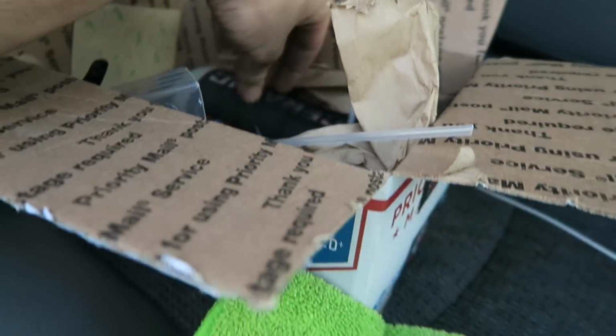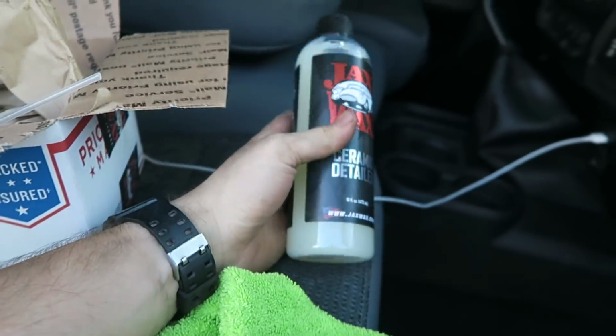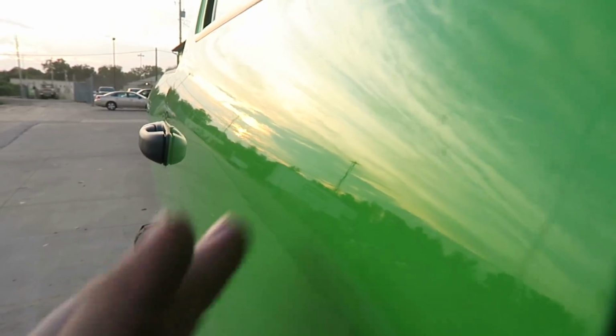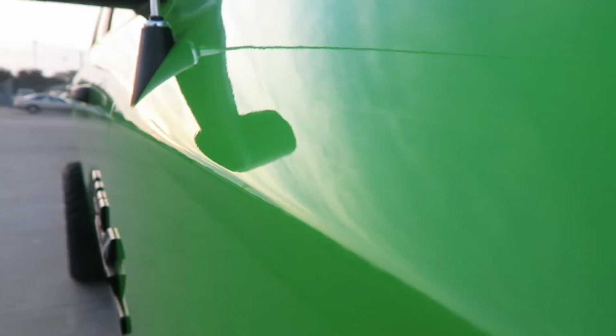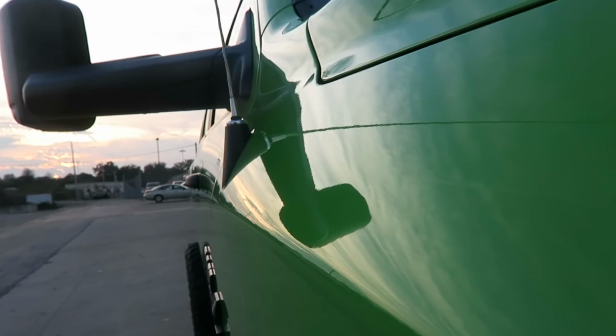Alright, so now we're gonna try out ye old ceramic detailer. I didn't drive, so the water didn't really move any. So I mean, you got some water spots here, on different spots. Obviously you could just wipe them right off, but we're gonna use a ceramic detailer on them and give this truck a little extra shine. Yeah, look at that. No more water spots and a shine.